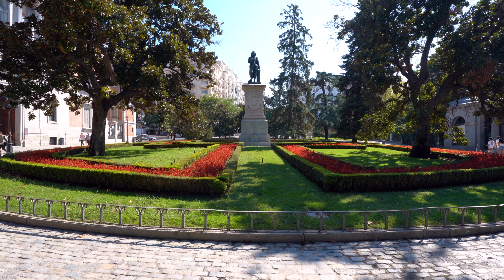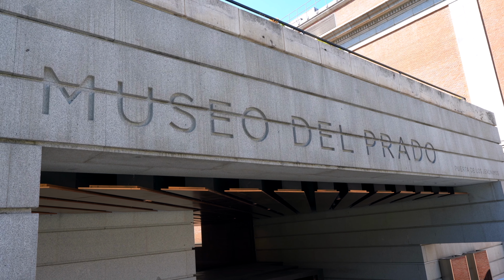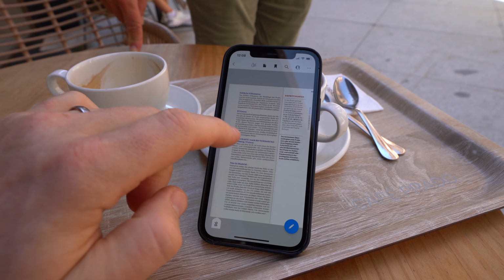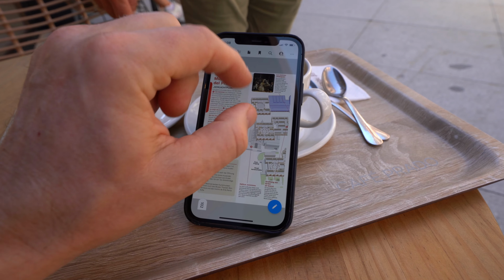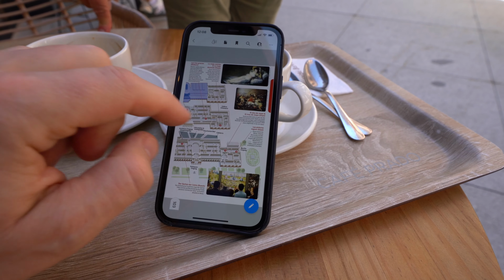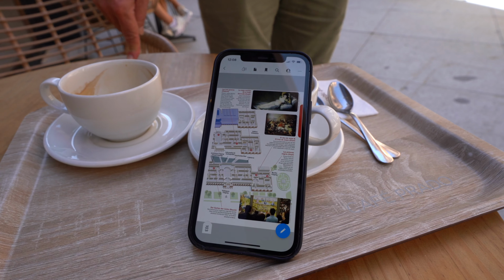The cost for the Prado Museum is 15 euros per person, and you need to book it online and decide what time you want to go in. When we are traveling, we are always downloading the Lonely Planet or some travel guides on the phone, in an Acrobat reader. So here we have all the tips and hints for the Prado Museum, and also the guided tour. That's very practical, and you don't have to carry the travel books around.